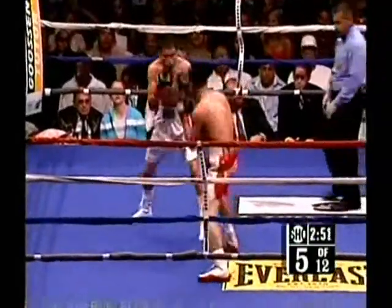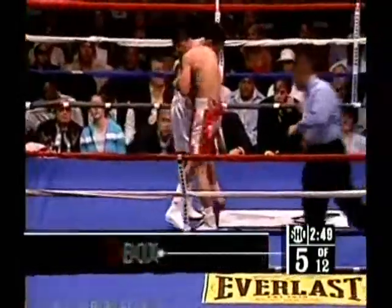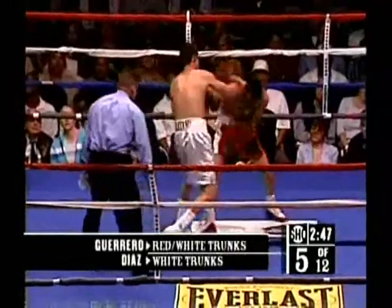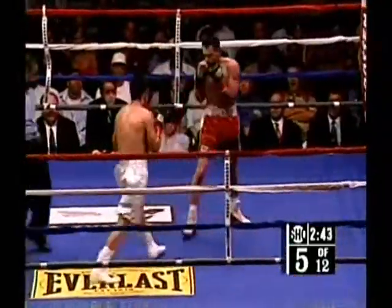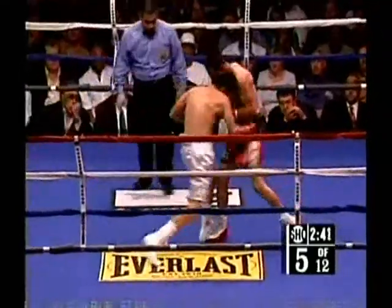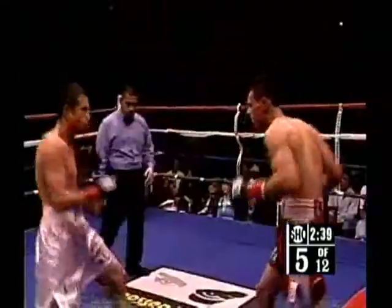You know, the reach is very close. You wouldn't think it sometimes. Guerrero just looks like the taller guy, which he is at 5'10" to 5'8", but the reach almost just an inch difference, so virtually non-existent. Diaz trying to do a little work inside, and Guerrero made him pay on a counter.